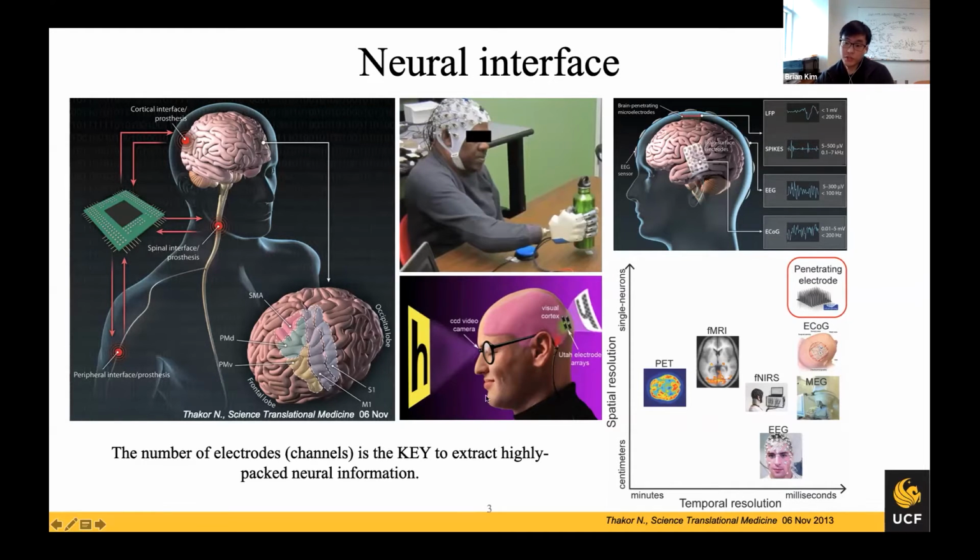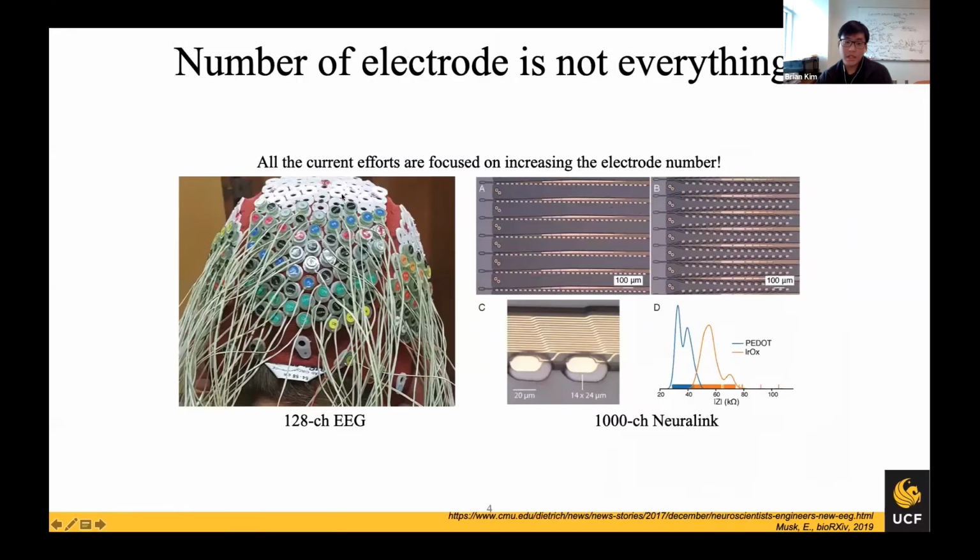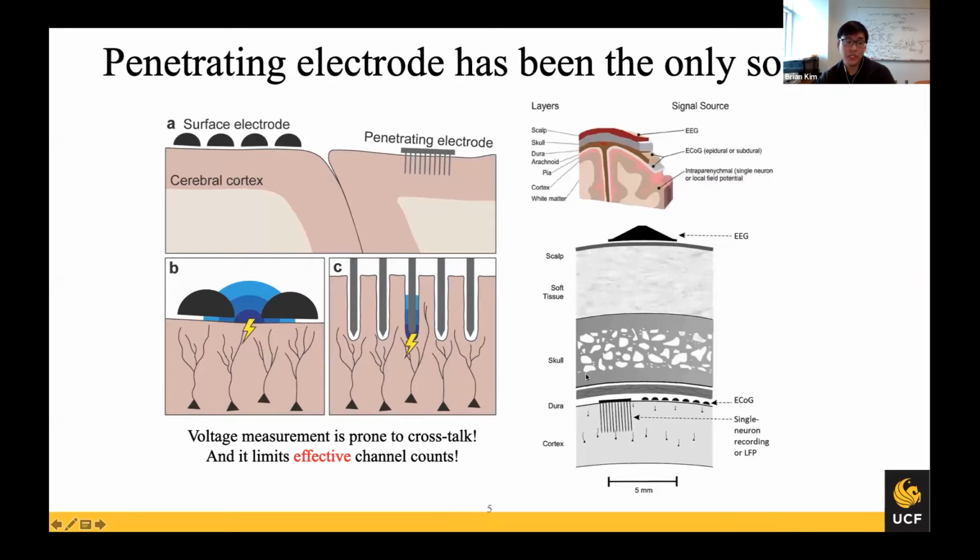One of the things going on within the field of penetrating electrodes is to increase the number of electrodes, because that could help us capture a higher density of neural interfaces from the brain. However, one thing that people are currently realizing is that we can just increase the sheer number of electrodes, but that's not everything. This one on the left side shows a really high array of EEG, which is fantastic. And this one is the electrode array developed by Elon Musk's Neuralink that has 1,000 electrodes, which is really, really fascinating. One of the problems with increasing the number of electrodes is what I call crosstalk.